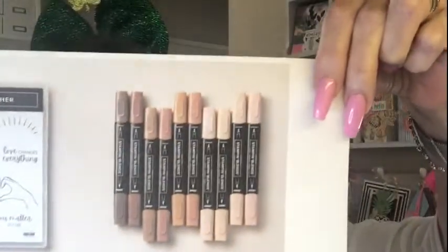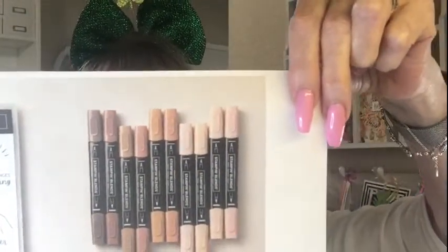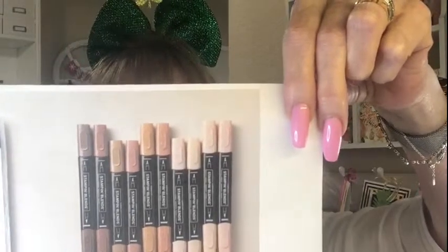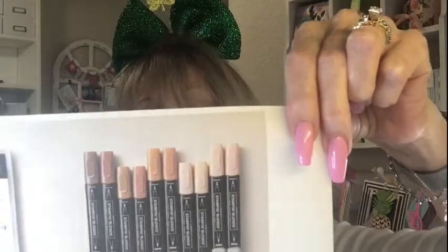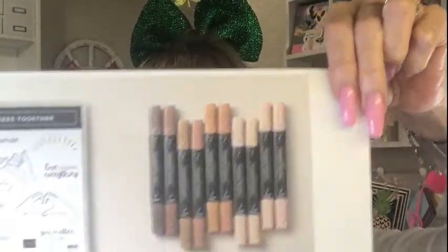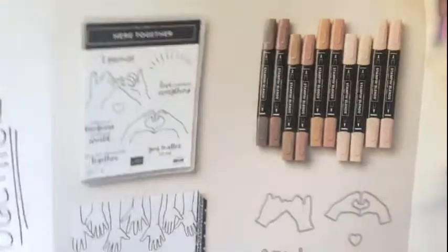The In Color or the Neutrals Stamp and Blend alcohol markers will be in the new catalog, but you can also get those now. So the biggest thing to worry about is the paper, the DSP, and the dies. If you like them, get them now because they won't be available after May 2nd.